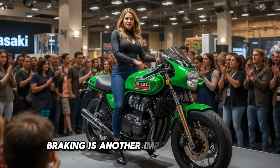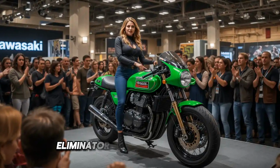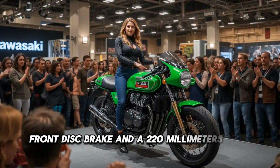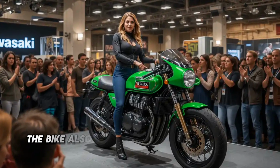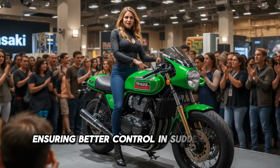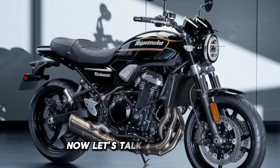Braking is another important factor, and Kawasaki has equipped the 2025 Eliminator with a 310mm front disc brake and a 220mm rear disc, offering plenty of stopping power. The bike also comes with ABS as standard on most models, ensuring better control in sudden braking situations or wet conditions. Now, let's talk about pricing.